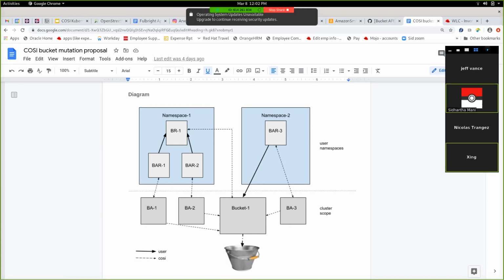Now, what happens if your app in namespace 2 does want to adopt bucket 1 as well, no matter what the life cycle of the app in namespace 1 is?